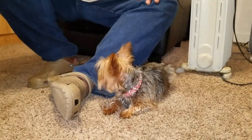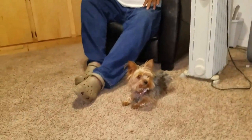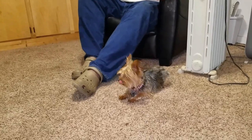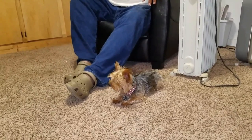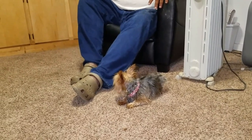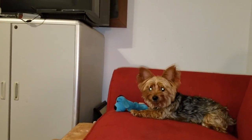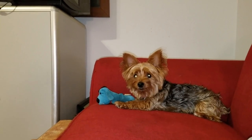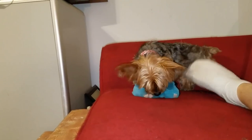What's it doing? Ooh, baby Maymay is sweet on Felix. She loves him. Come here. So what do y'all do on rainy nights? This is what me and Felix do. We sit around and play with the dogs every night. I'm blinded. What is that? Rawr.